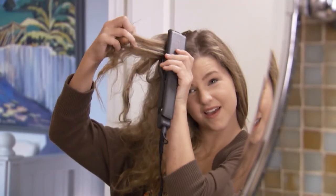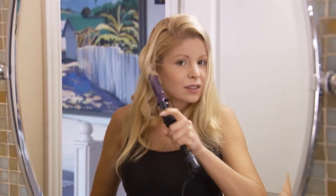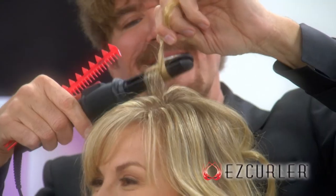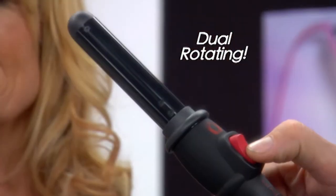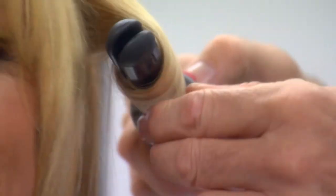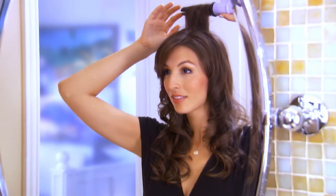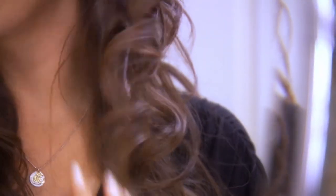Here's why. Flat irons actually crush, flatten, break, and burn your hair. And even the most expensive professional curling irons can leave ugly creases. But the Easy Curler is completely different. The secret is the dual rotating heated cylinders coated with ceramic tourmaline. This provides a gentle, even caressing motion with no crushing or damaging. And because it's a caress, not a press, your hair keeps much more of its beautiful body, shine and volume.